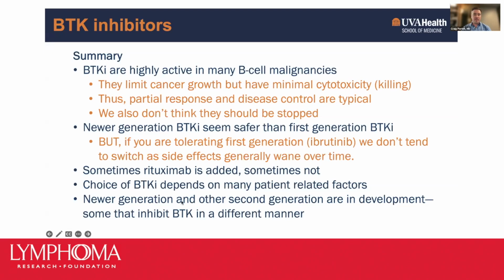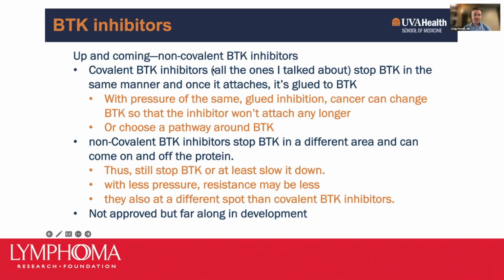And I will say, and I'll spend a little bit of time on this, there are some newer generation BTK inhibitors, other than the second generation ones, in development that actually inhibit BTK in a different manner. These are what I call the up and coming BTK inhibitors, and they're called non-covalent BTK inhibitors. None of them are approved yet. There's a couple that are pretty far along. And the reason I'm bringing these drugs up now is that they are probably going to come to market soon.